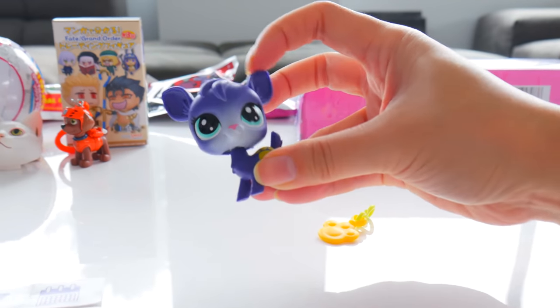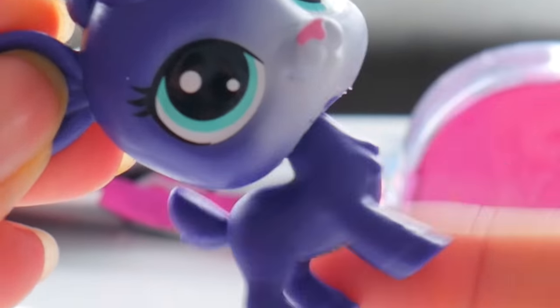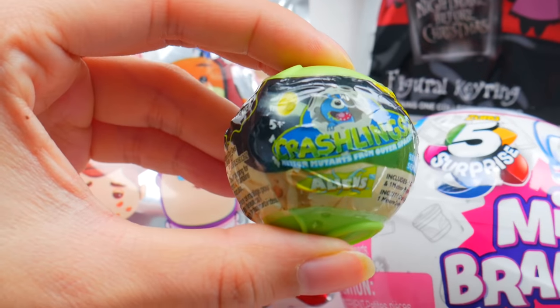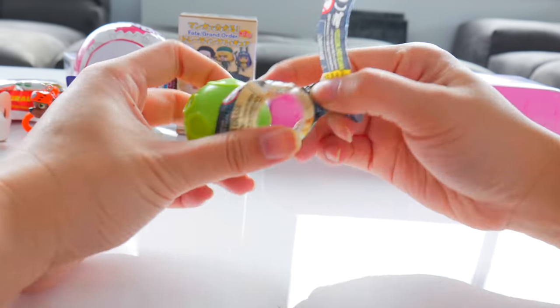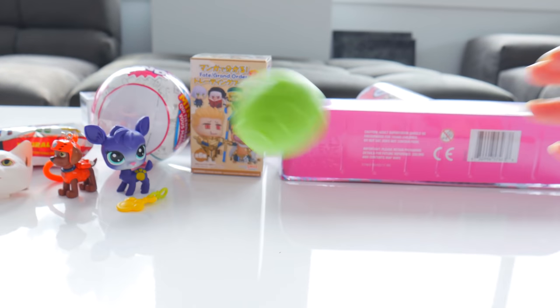Super awesome goodness. I like this color. I like this animal. I like everything about it. Whoa, my head turns around. All right, let's continue with, ooh, this is small, what is this? Crashling aliens, wow. We're getting to outer space here. Ooh, the top side is so rubbery, but the bottom side is really hard. How do you open this?